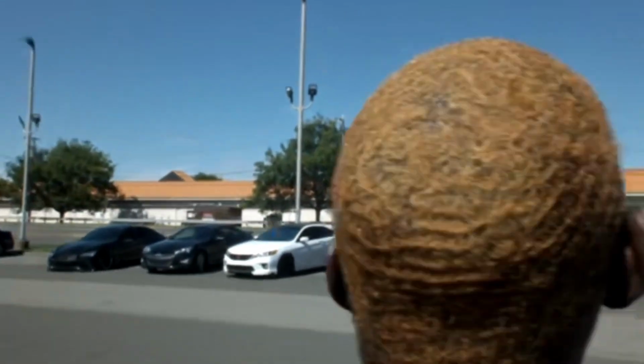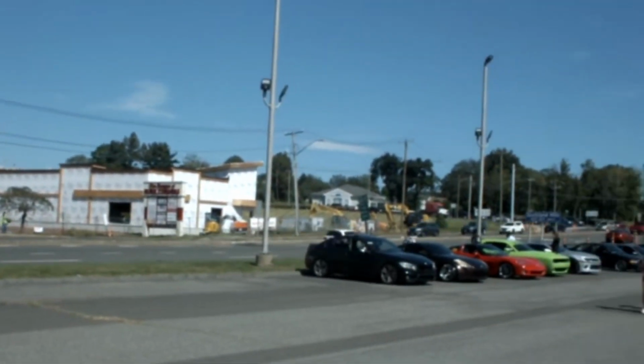First Cars and Coffee was a success. I loved every second of it. I don't even know what that was, but that was tough. I think that was Honda. A Civic EK. Nah, it was definitely a Honda. But that red one over there that we saw was an EK. First Cars and Coffee, loved every second of it. I'm definitely coming back with more. I love cars. I love them.